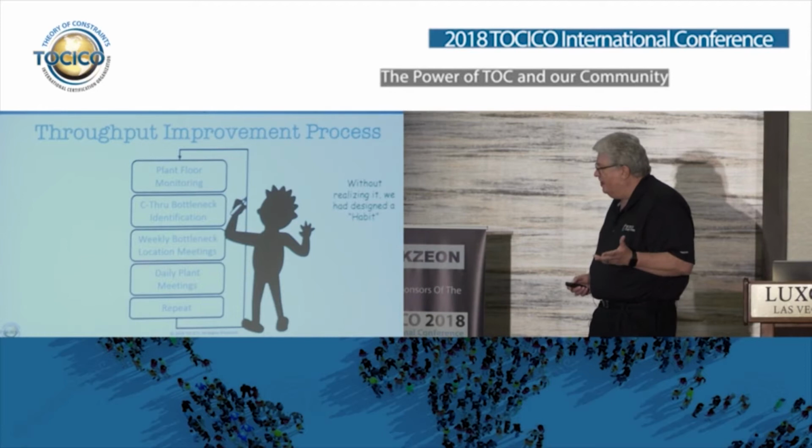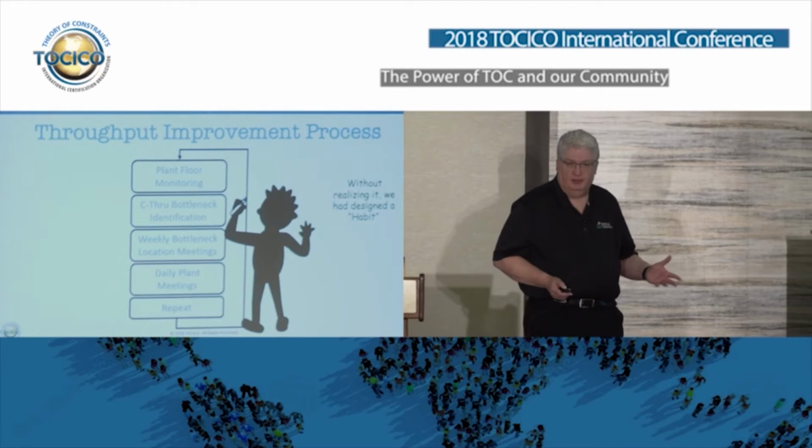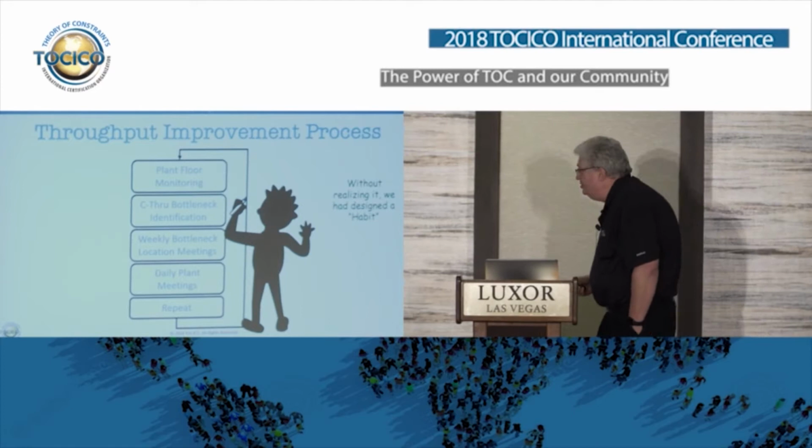And then at the daily plant meetings, they got together and said, you know where the bottleneck is, right? So make sure you understand where it is and don't do anything to it that's damaging, which was a worthwhile thing as well, because knowledge of the bottleneck made sure they weren't damaging it in any way and they could make some decisions around that. And then we'd repeat the next week, do the monitoring, and find the next bottleneck. Typically the bottlenecks would move around the plant, with the amount of complexity that we had in the system.